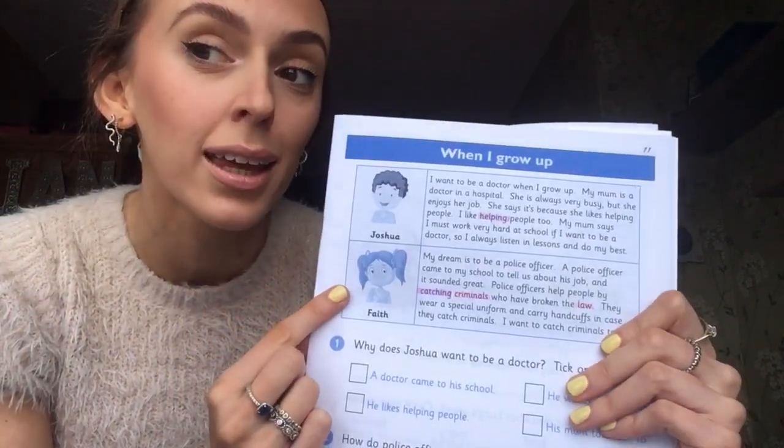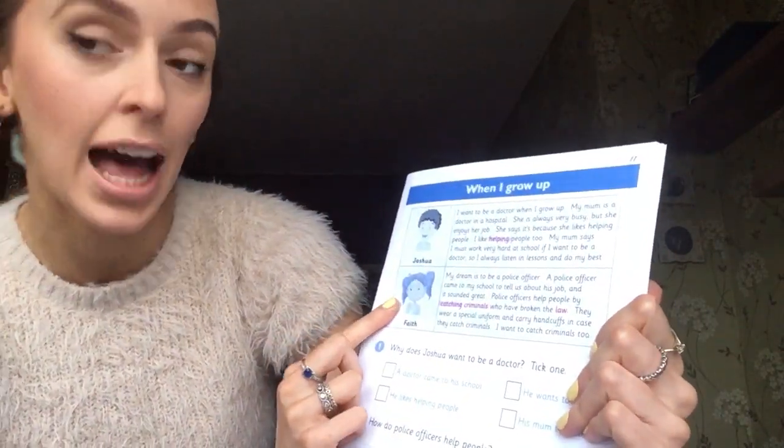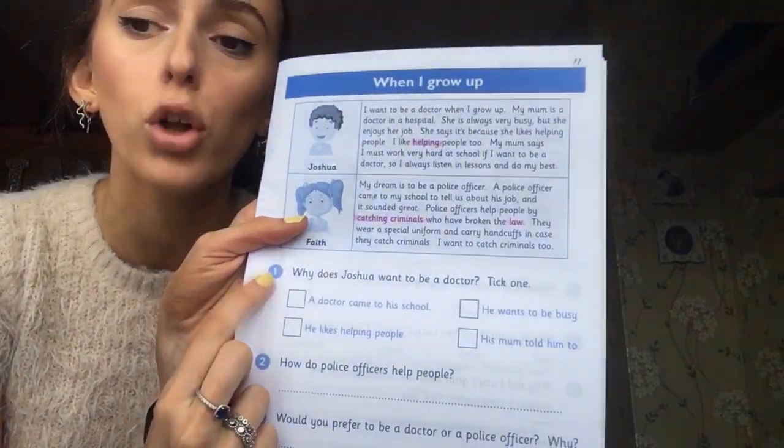Okay, so I hope that you've read that text and you've taken your time to read it as well. So what does Faith want to be when she's older? What would Faith like to be? That's right, she would like to be a police officer and help people. Okay, so let's do our question number 1 together.